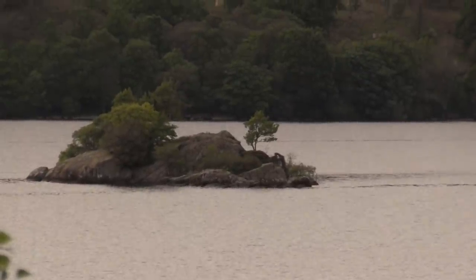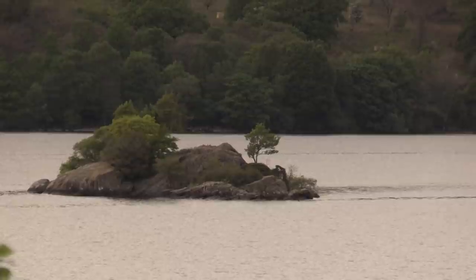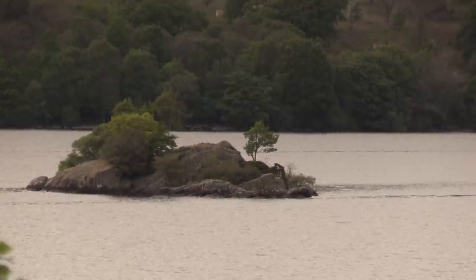Guys, you've got to see this. I came all the way back down to take you guys up here, because this is awesome. The view from here is just ridiculous. Whoops, lost the tripod. Oh, this is awesome. There's an island. So peaceful now, guys. You got to see this view.